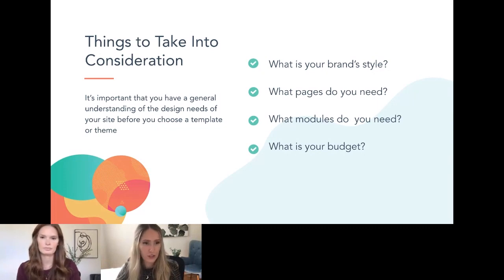You'll also want to make sure that you pay attention to what pages you're going to need. So in addition to the usual homepage or about us or contact us, think about what service pages you might need, or what kind of layout you're looking for that you can accurately represent your content in, and make sure you choose a template that has these pages already created.